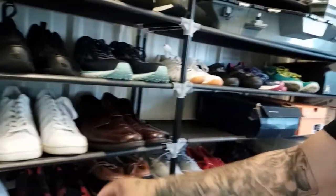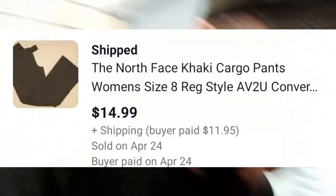Next up is this North Face gray women's cargo pants. I picked these up for $4 a few months back at the Goodwill, and they sold for $14.99.